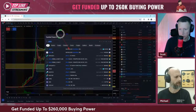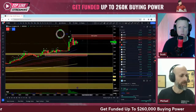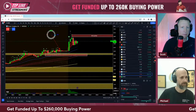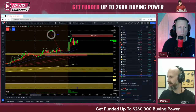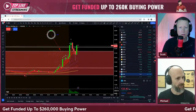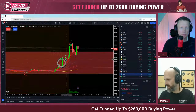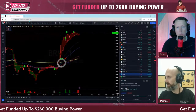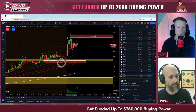Let me see, where's BMR? Still looking for execution on BMR. Okay, still haven't quite got up to my level yet that I'm looking for. A quick push and rejection off there would see me take this trade. ARM looking good, pushing higher. I guess we've missed that pullback, but still looking pretty good. Try to see if we can find an area here. BMR, sorry. Okay, still not getting up there at this point.